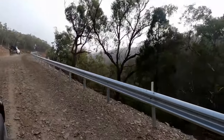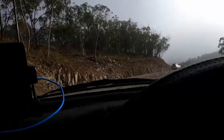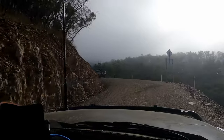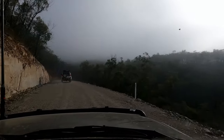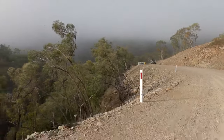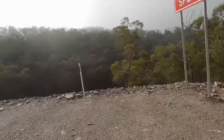They put guardrails up for people's safety, that's for sure. That's pretty cool. It kind of takes away from the experience, but you've got to think of your safety and think of your family if they're in the car. So it's awesome. Ryan's hands out the car. It's like, wow, this place is unbelievable. The work that they put into this bypass, well done. Well done.